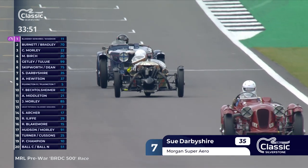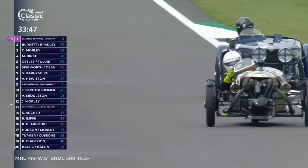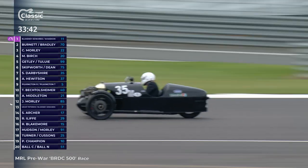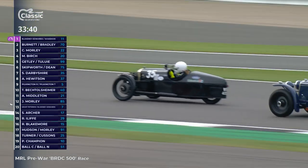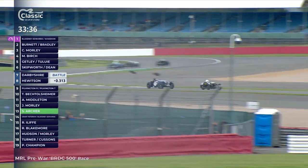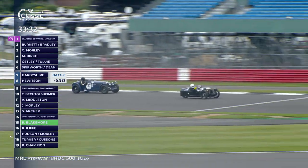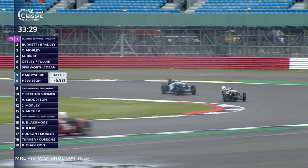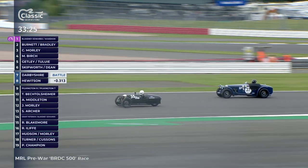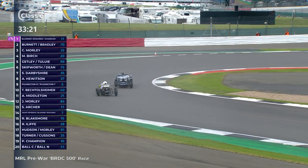Yes, absolutely. And there was a similar length race for these cars earlier in the year, and they all but one finished. It was amazing to see. There's Sue Derbyshire now. She's driving her Morgan three-wheeler Super Aero, which has a top speed, as I mentioned earlier, of 105 miles an hour. Just two gears, and like the leading car, it's chain-driven. So two chains on the car, two cogs. You move the chain from one cog to the other to change gear, and a little twin-cylinder V-shaped engine at the front, hanging out at the front between the front wheels.